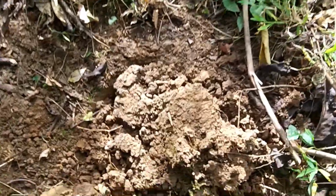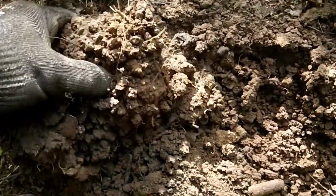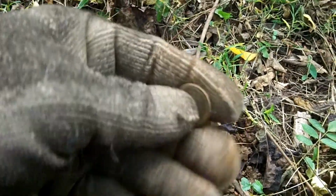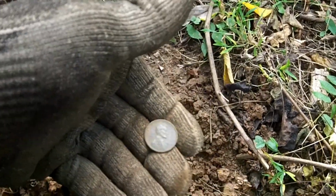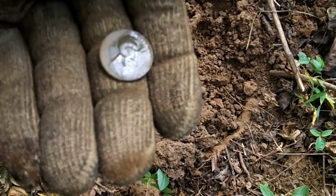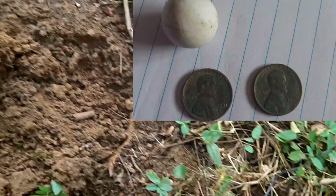We found a coin. And as a good detectorist, always recheck your hole because there's another one in there. Probably in the same spot. And all I did was pull out that one coin. Yep, there it is. There's another one. It's a Wheatie. Oh, that's hard to tell. I can't tell. Maybe you can. I'll clean them up and I'll put them right here at the end.